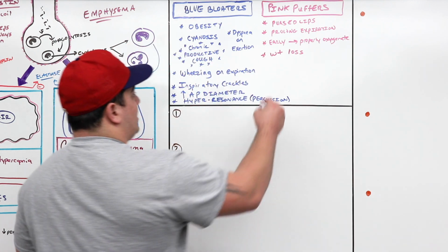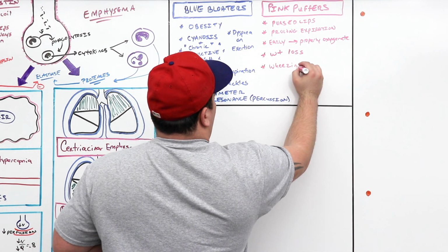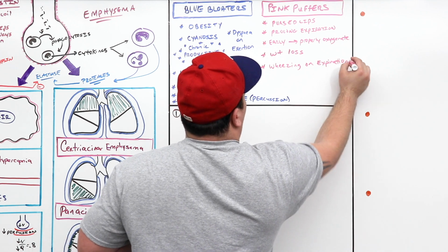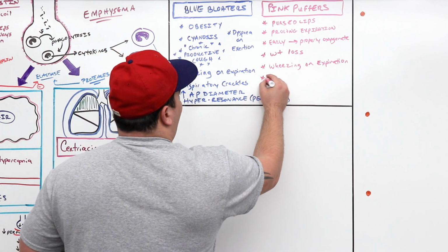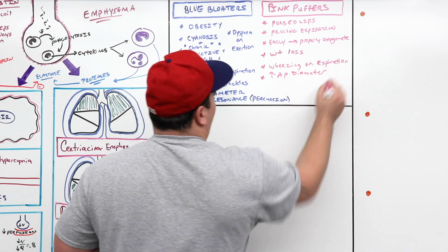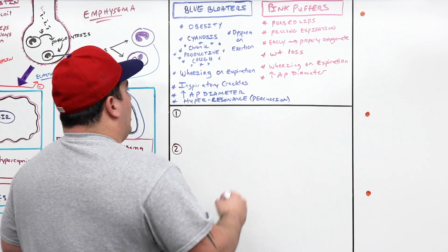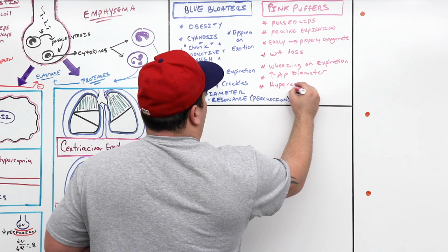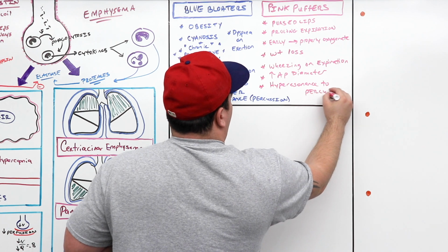And again, go back to these other things. It can cause wheezing, okay, it can cause wheezing on expiration. Again, because those airways are getting so narrow and they're collapsing. Generally we don't hear inspiratory crackles for these patients, but they do have that increased AP diameter, and it's more common for these patients to have that increased AP diameter because of that significant air trapping. And they're also going to have hyperresonance to percussion. Okay?